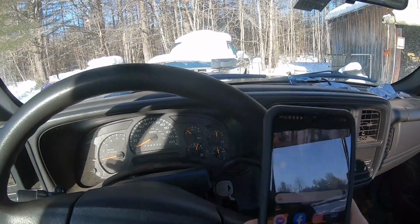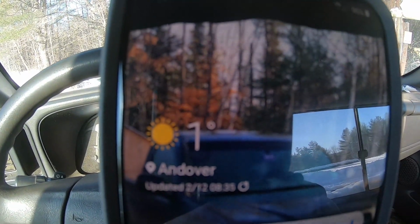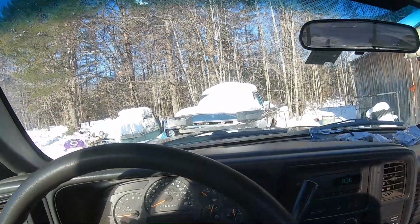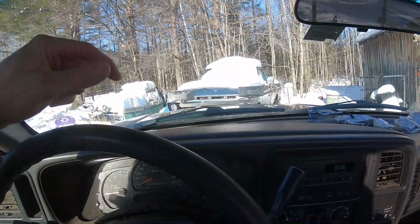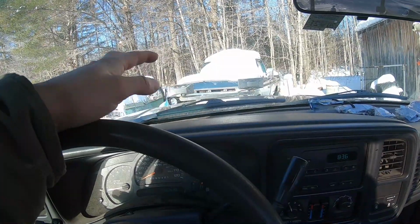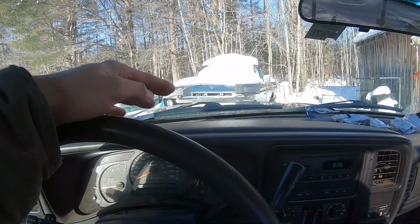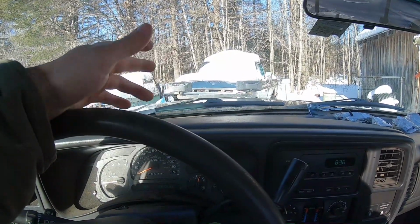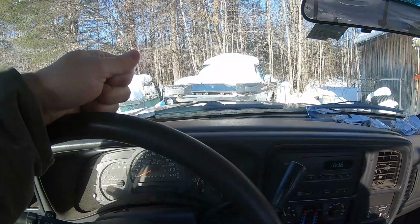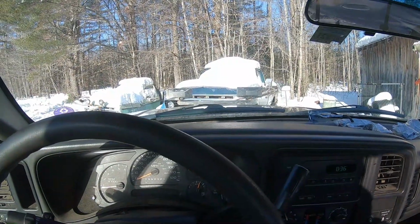So my phone shows over 1 degree. But from my experience, my phone's usually wrong and it's colder up here. If we get snow, we'll get like 6 inches at the house and like 8 inches up here. So I'm just gonna call it 0 because it said negative 0.6 at the house. It's probably still like negative something up here, but anyways, close enough. We're gonna call it a 0-degree cold start.